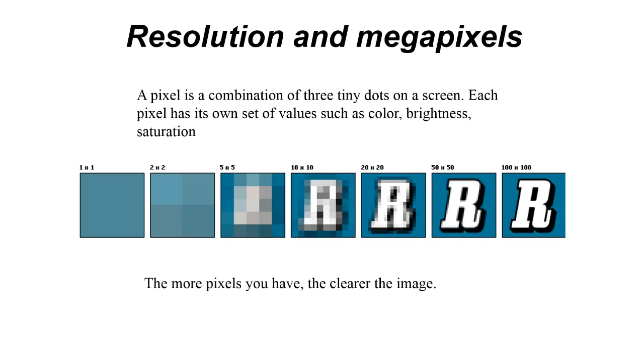So we've got three little tiny dots, and they combine to make a pixel. And you have millions of pixels in these digital images, and also on your screens too.